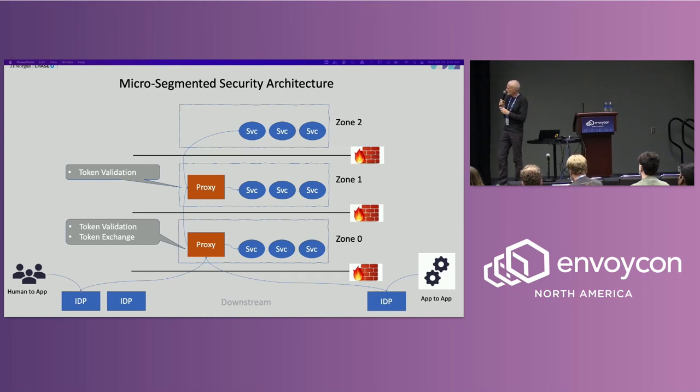If you start downstream, we have applications coming in, human to app, and app to app on the right side. We have requests coming in with different levels of authentication, through different IDPs. We have a huge landscape at JPMorgan with a half dozen IDPs, OIDC based, older ones, legacy IDPs, and we have to deal with all these requests coming with different kinds of tokens. If we start downstream, we get a request coming into zone one. The first thing we need to do is validate this token, and of course we can use our Envoy here, but we also need to actually exchange this token before we send it upstream.